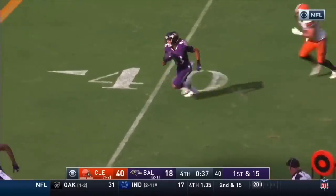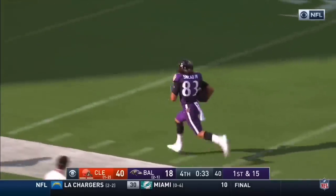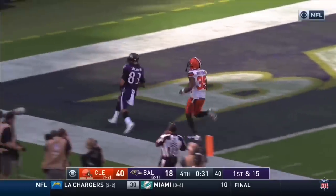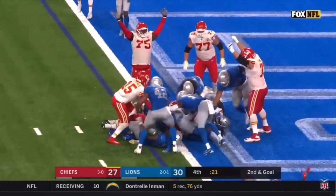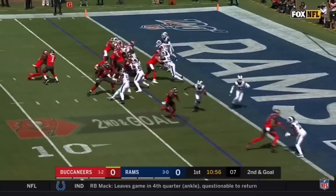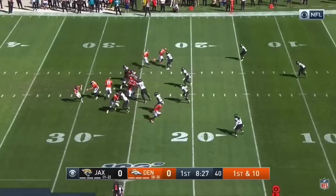Jackson completes that ball to Willie Snead, and Snead up the sideline. Snead looking for the end zone, and he'll get there. Mahomes, the give again, and Williams is in. High snap. Barber has it into the end zone for a ball.